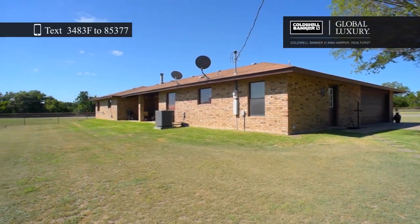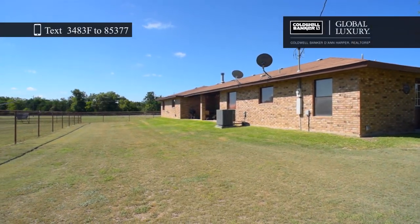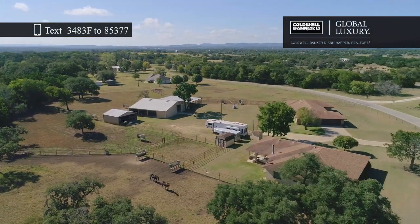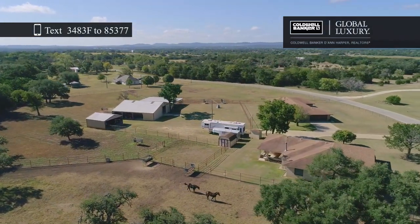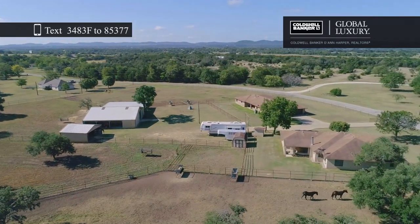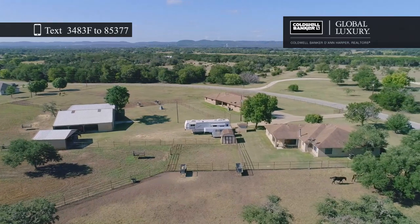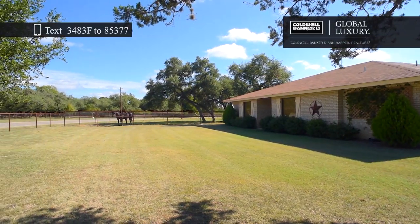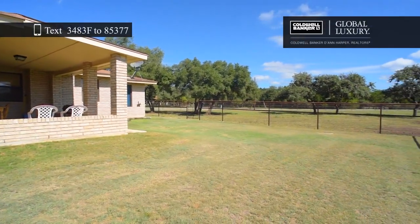The horse facilities include six stalls with covered runs, two tack rooms, extra storage, a hay barn, horse shelters in all pastures, and a tractor shed. The property has been fenced and cross-fenced with V-mesh no-climb fencing. The seller is very motivated, so call Lynette Pinnell today to make this home yours.